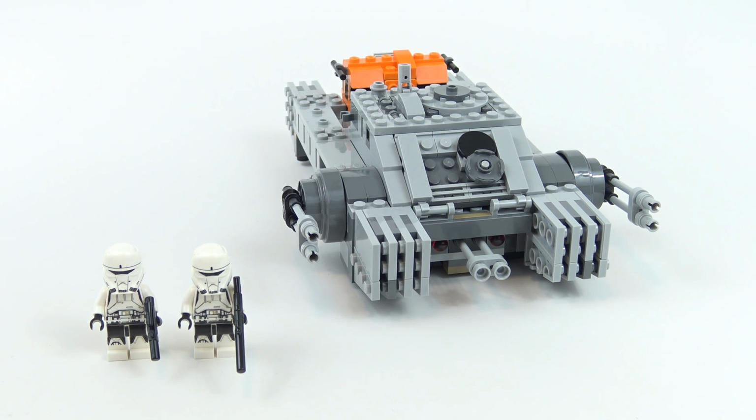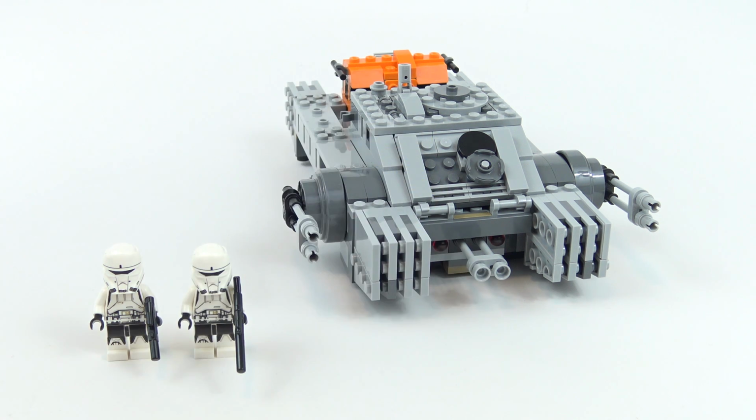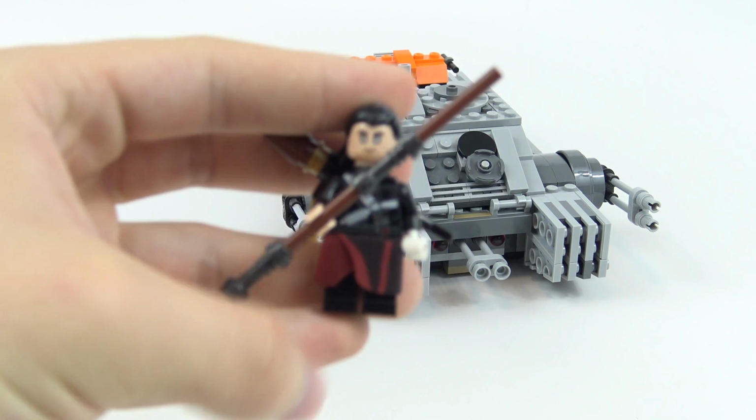And then he also comes with this interesting looking gun. I don't know, just thought it'd be interesting. We'll go ahead and put everything back on him. So that's him.